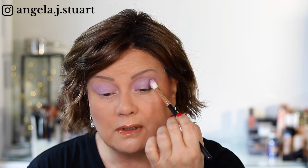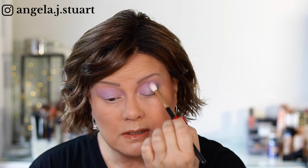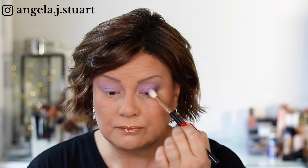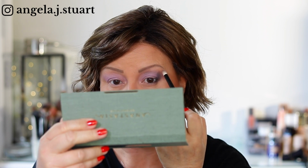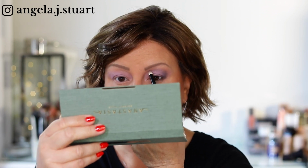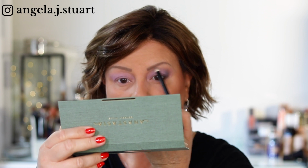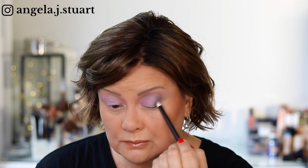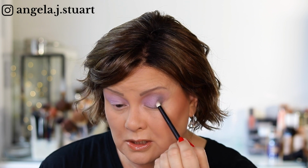Okay, I'm going to go back in with the R37 and just add some more wisteria to the edges. Now, something that I like to do as a hooded eyed girl is to look straight ahead and make sure that the darker shade in the crease that I want can be seen with my eye open. And just continuing to blend.